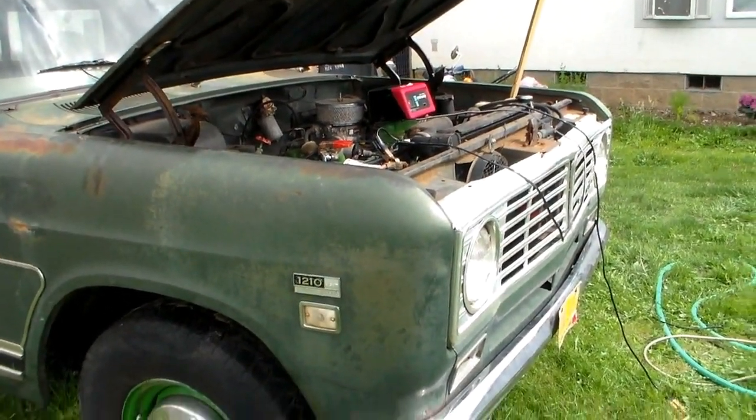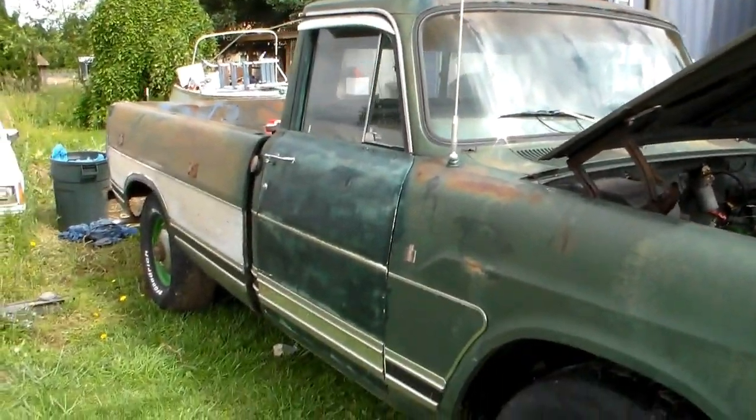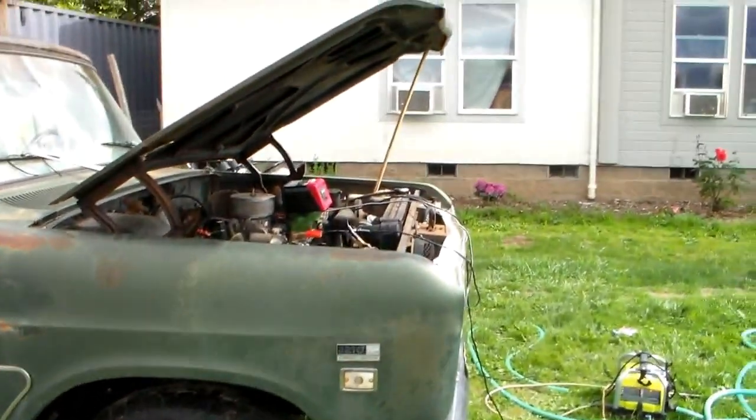I got a 55 International out there. You probably didn't see it while you were out there. It's in pretty good shape. I had a Studebaker too. I had a Lark, a two-door Studebaker Lark.